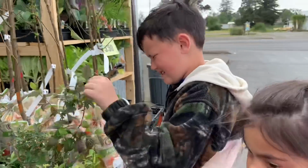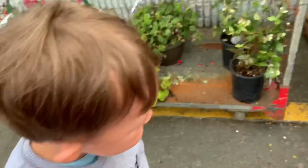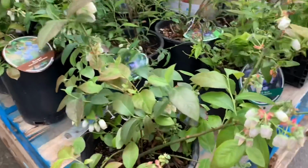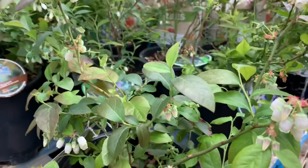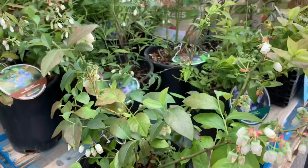Which one are we voting? Which one are you voting, Mia? Blueberries. You like the blueberries the best? Blueberries. We're having a discussion here about whether we would rather have the one with the blueberries already on it or the one that's still blooming so that she gets the flowers first, and then everywhere that you see a flower, she'll actually have a blueberry.